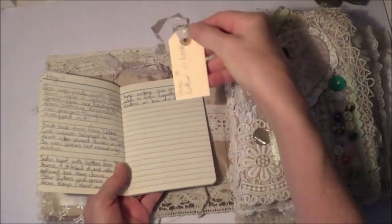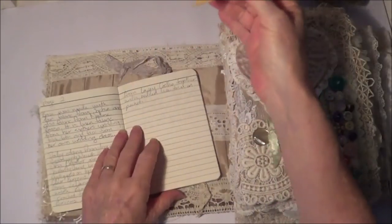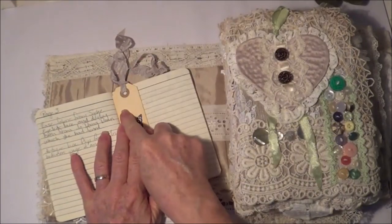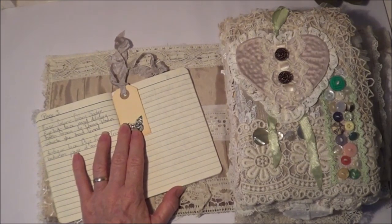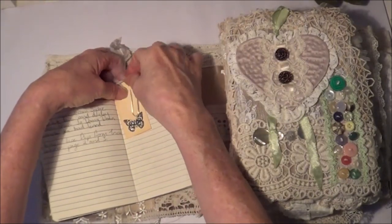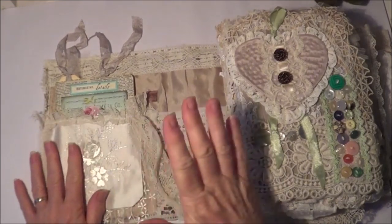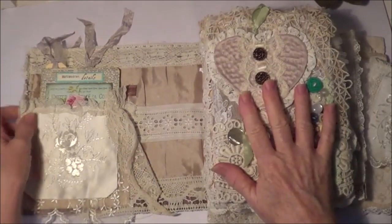This little tag here just reminds me that page four is further in the book. Sometimes things get a little bit out of order. That's page two, that's page three, and then it went straight to page five. It probably needs a paper clip on it, just so that I don't lose that. I must remember every time I do a page to write it in that book. So this is the first page so far.